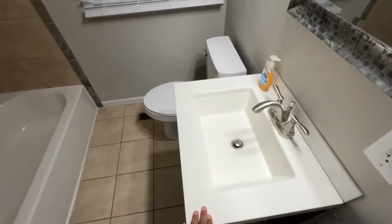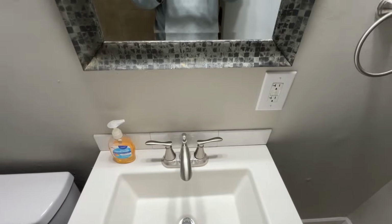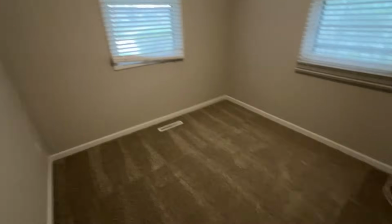Painted the bathroom, updated the fixtures, make sure everything is good to go. We tiled out this bathtub so we don't have to keep changing the towel. You know, shower heads, all that good stuff. All right, here we go. Sink, bathroom, good. I don't know what happened just now. My camera just shut off. That was weird. All right, so this is what we did. Another bedroom, little closet back here.